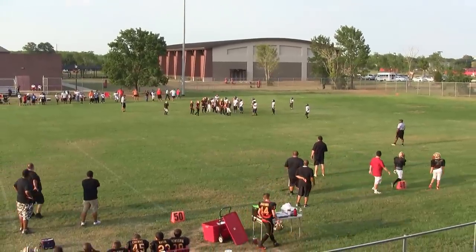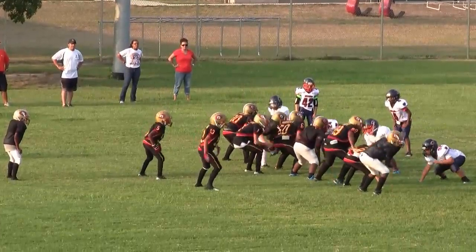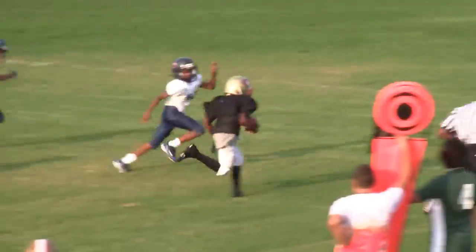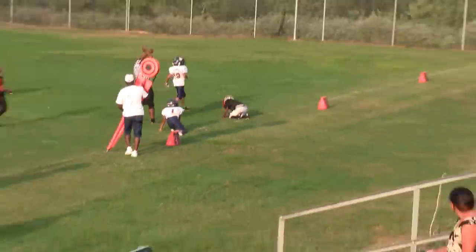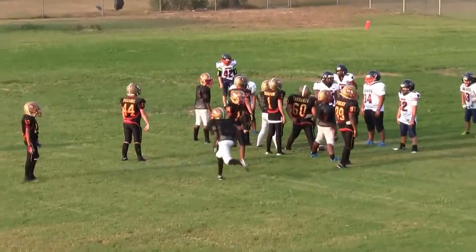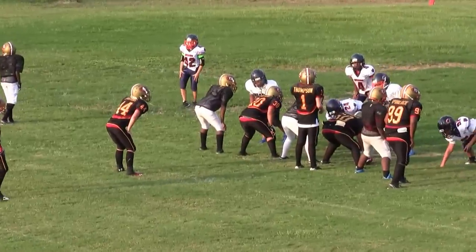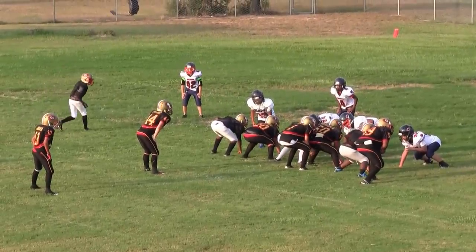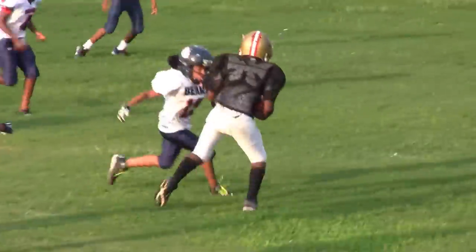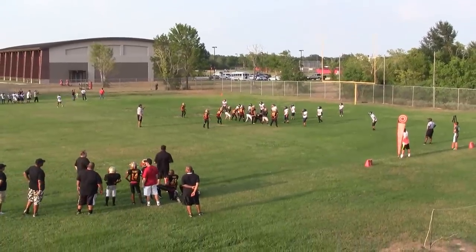It's first and 10 on the Bear 32. First down. It's first and 10 on the Bear 17. Second down. It's second and about 4 or 5 yards on the Bear 11.